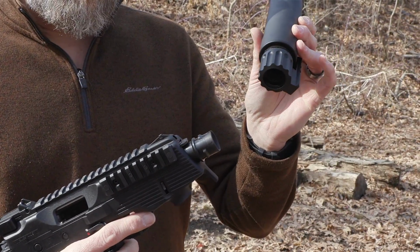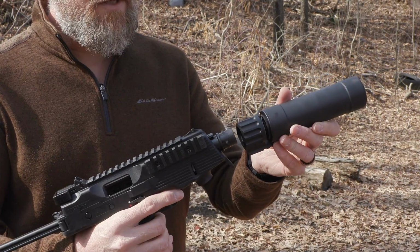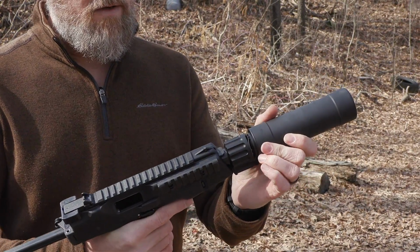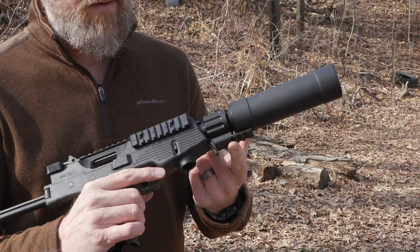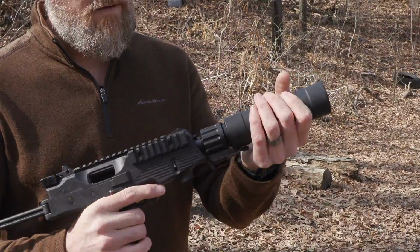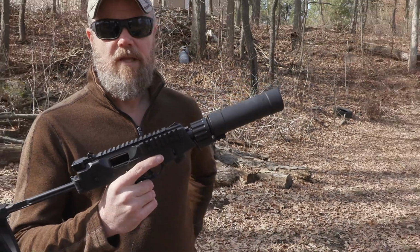There is an adapter for a tri-lug adapter, again for this TP9 suppressor, but how you put it on is exactly the same as my SBR. You just turn it, rotate it down until it locks. This little bottom rail will line up, and you just ratchet this down until it's tight. That's it. The gun's ready to suppress.